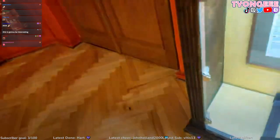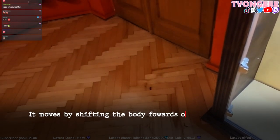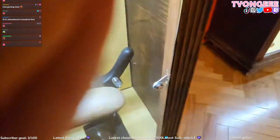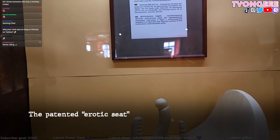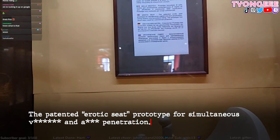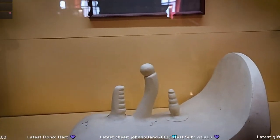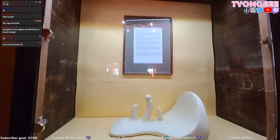Wait, chat. The monkey rocker is a sexual device for sitting. It moves by shifting the body forward or backward to simulate horse riding by a front handle. That's a front handle, chat. Erotic seat. The patented erotic seat prototype for simultaneous vagina. So it's a three-way. Wait, what is the other one for? Maybe for two persons? How tiny is your butt?